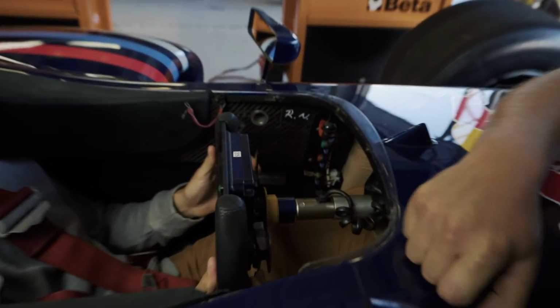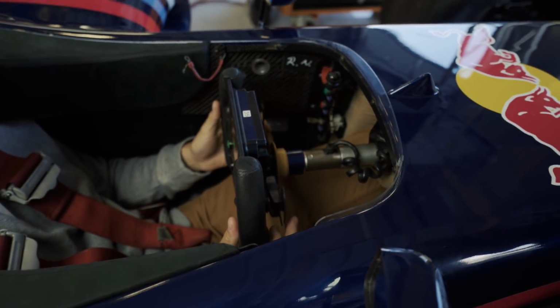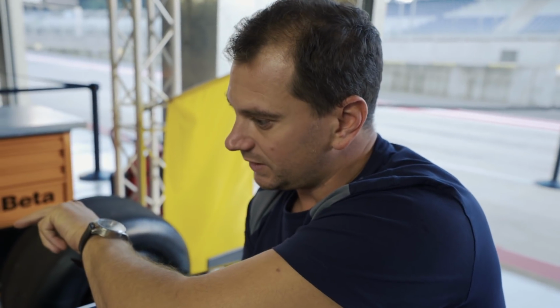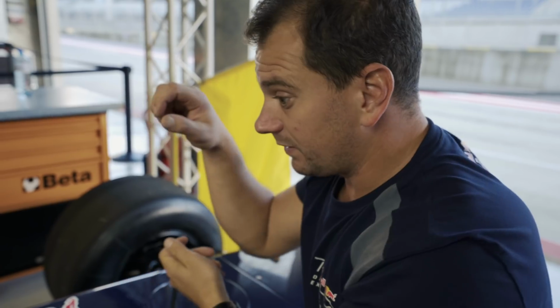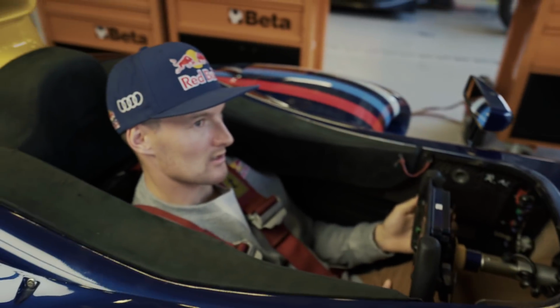For example, when you exit the pit to the right, it's easier to do it with the left finger, because like this it's easier to control the clutch. If you have a spin, for example, then it's faster to have the clutch on the left hand side or right hand side. So that's why you save the car using this clutch. Otherwise you stall the engine.